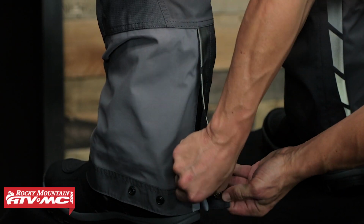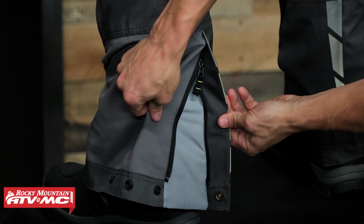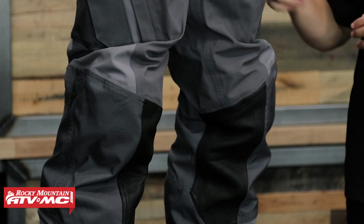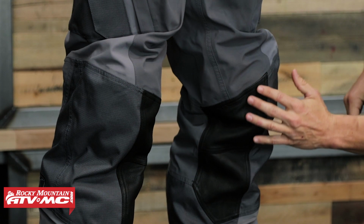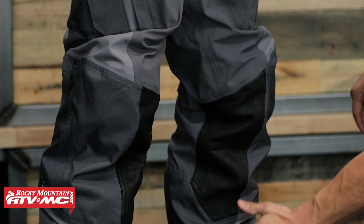But what I like is that the main body fabric is going to be a little bit lighter weight, so it's more comfortable. But in your high abrasion areas, so in your knee panels, these pockets on the side as well as the seat, you're going to have a 500D Cordura ripstop material. And also, I really like you're going to have big leather panels on the insides of the knees as well. And again, there's that ripstop material down at the bottom.